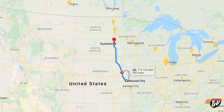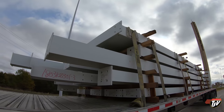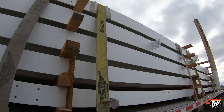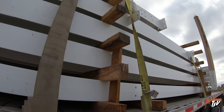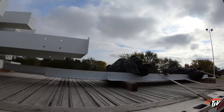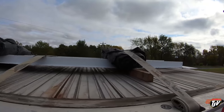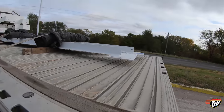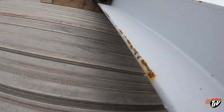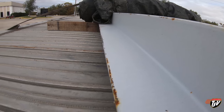All right. So, here's our load of white steel. Usually the steel is painted like a dark gray, but they painted this steel white for some reason. So you're going to be able to see all the dirt on it. But it doesn't require a tarp, so I'm not tarping it. These little guys on the back here, not gonna forget them. It doesn't look like the paint job is exactly the best on these either. It is what it is.